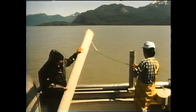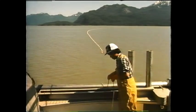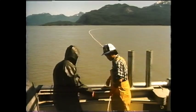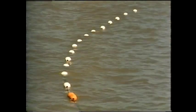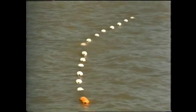Of course, they hope that the net has been hanging in the way of a school of salmon, and also that the net openings were the right size for the kind of salmon that swam into it. If the mesh of the net was too large, the salmon would swim right through and escape. If the mesh was too small, the fish would just bump into the net without poking their heads and gills through.